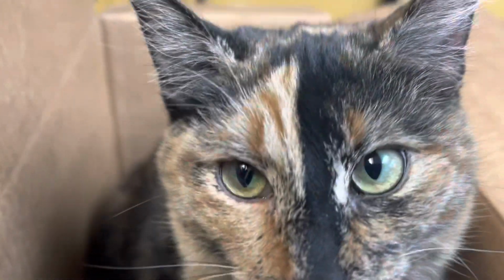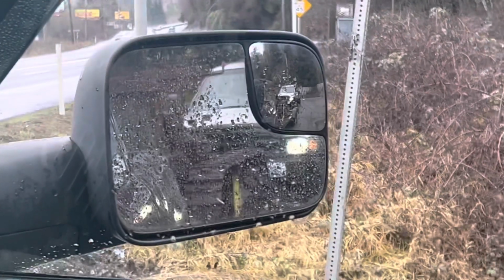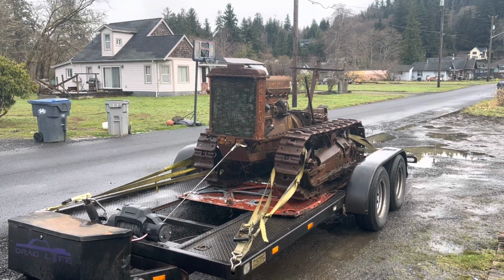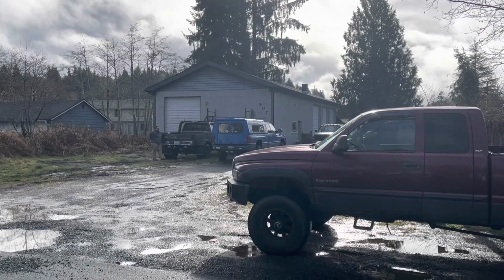She's pretty. She is. Cummins and old tractors. I don't know why I do the things I do, but I had to have this. Been looking at it for years. We should start a moving company.